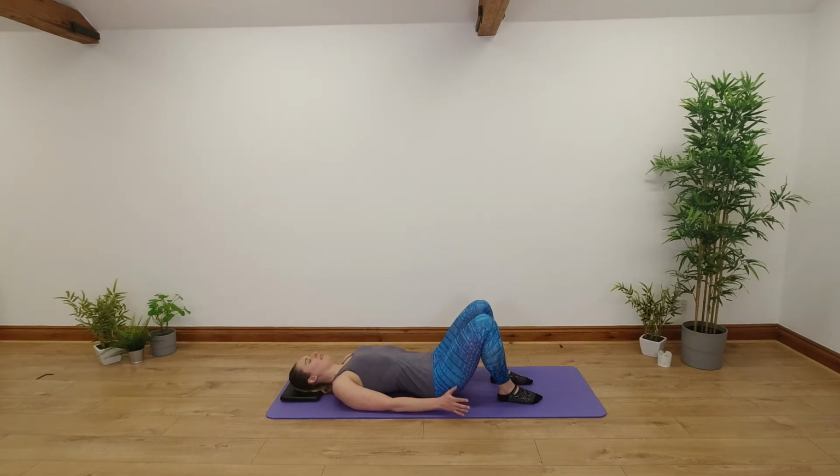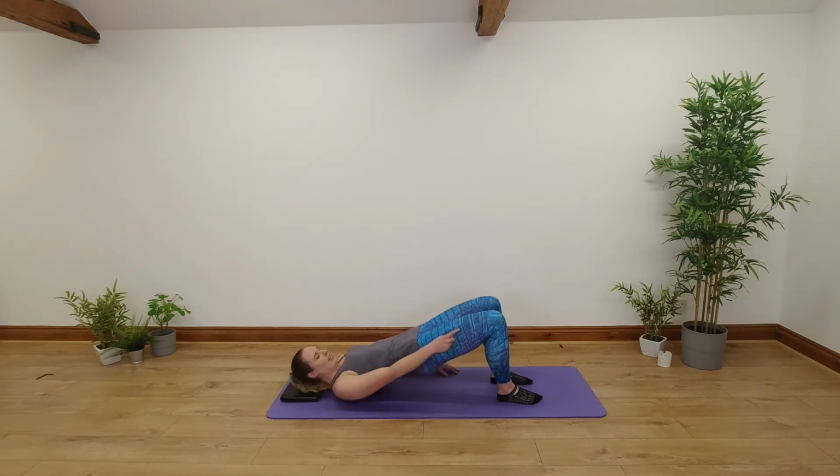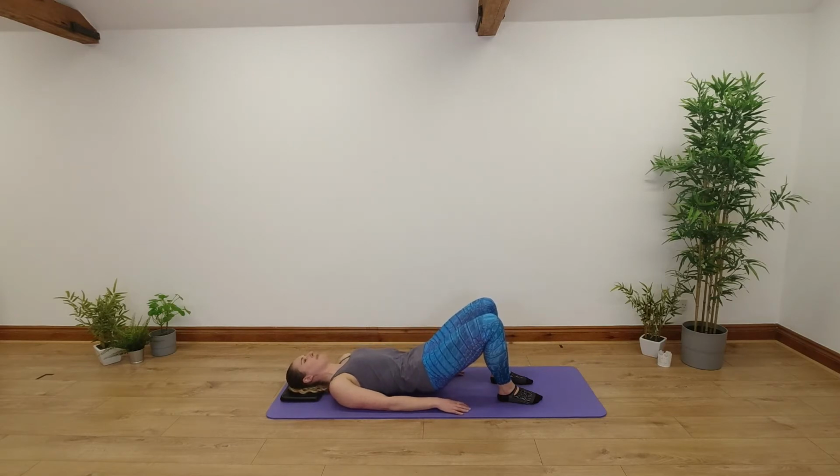And again, breathe out, drawing up and in through your pelvic floor, drawing into your belly button, squeeze your glutes, your bum muscles this time. Peel up through your spine, nice and smoothly, one vertebra at a time. The aim is to get into a nice straight line through your knees, hips and shoulders at the top. Breathe in and hold there, and then breathing out as you slowly roll back down through your spine, nice and smoothly, one vertebra at a time.